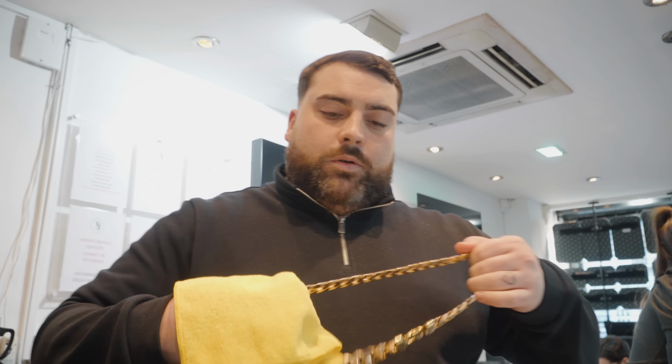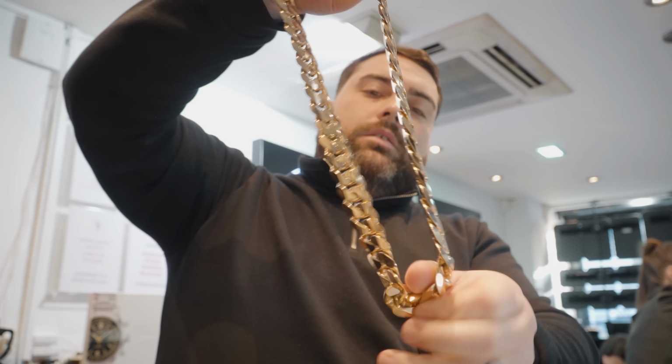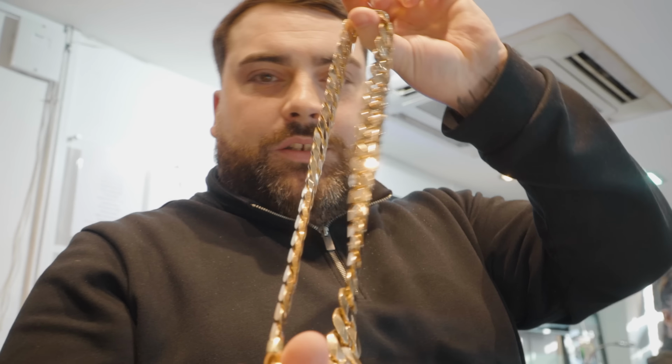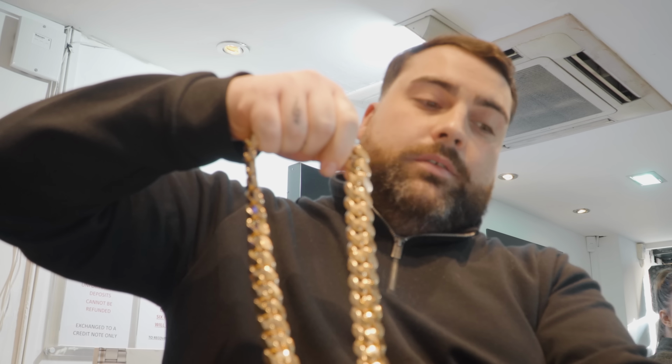What's going on, people? Got a few big chains here, half a kilo. Done a few videos on these, got a few people asking about it, but no one's actually come through, so we might be giving this to another supplier to see what they can do with it. Same on this big rope chain, the big bad boy, look at that. Same as this. Might be giving it to another supplier.